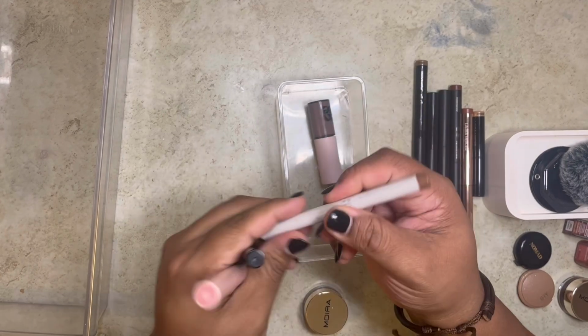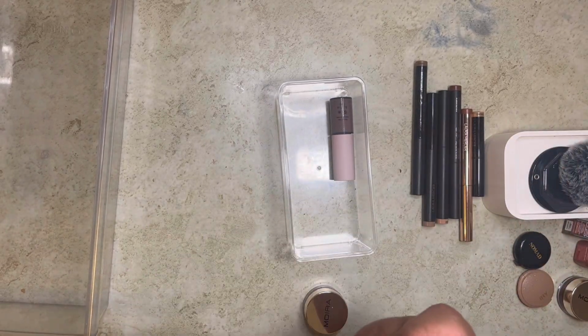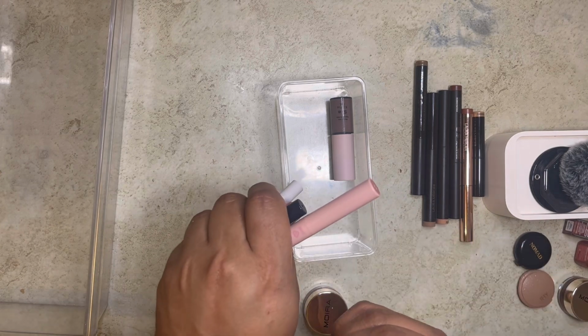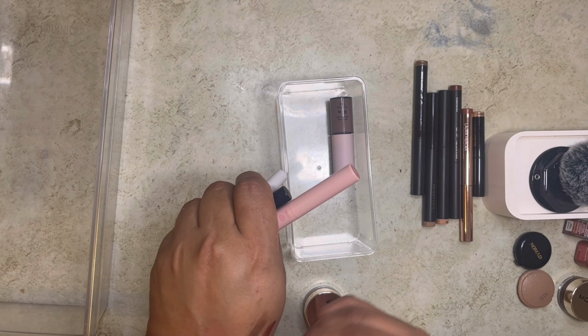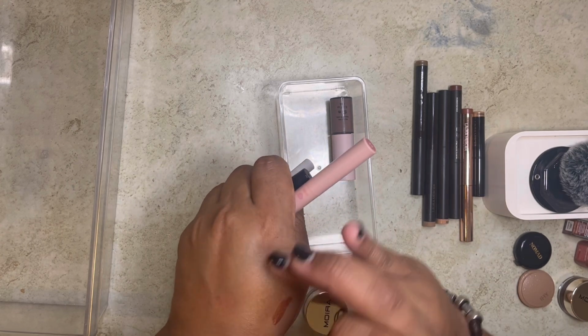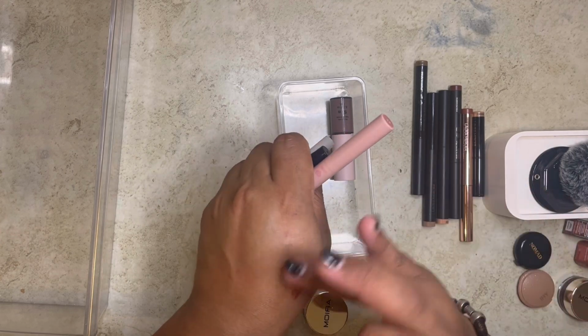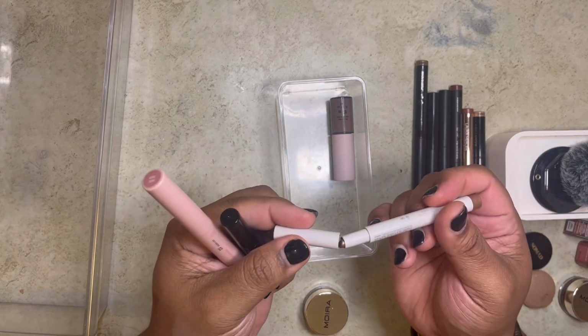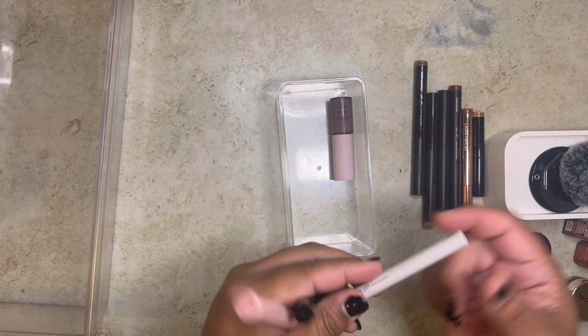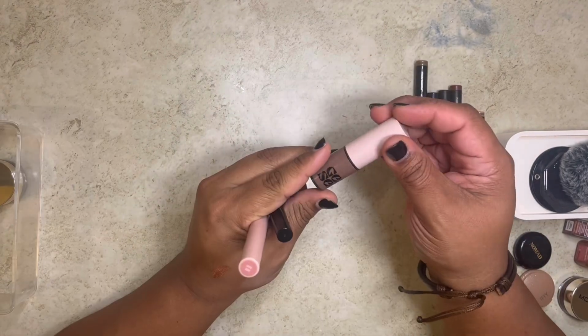I love my Rem Beauty eyeshadow stick. What is it called? Multi-use eye stick, and it's the shade Juno. It's so pretty all over the eyes, like the lid. You could blend it out a little bit. You could make it a little more subtle or a little more in your face. From Rem Beauty, I'm keeping it.